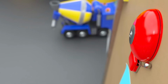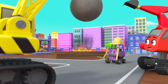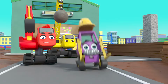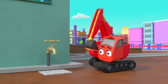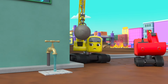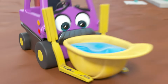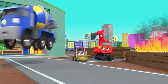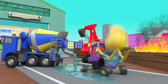Oh no! Another fire started. And there goes the alarm! It's even bigger this time! Where's Ashley the fire truck? Oh no! Don't worry, Digley has a plan. He's filling up his digger with water. He's trying to put out the fire. Good idea, Digley. Mr. Rubble wants to help too. Whoops, be careful, CJ. CJ has loaded up her cement mixer with water. Watch the water on the floor, Mr. Rubble. Whoops.